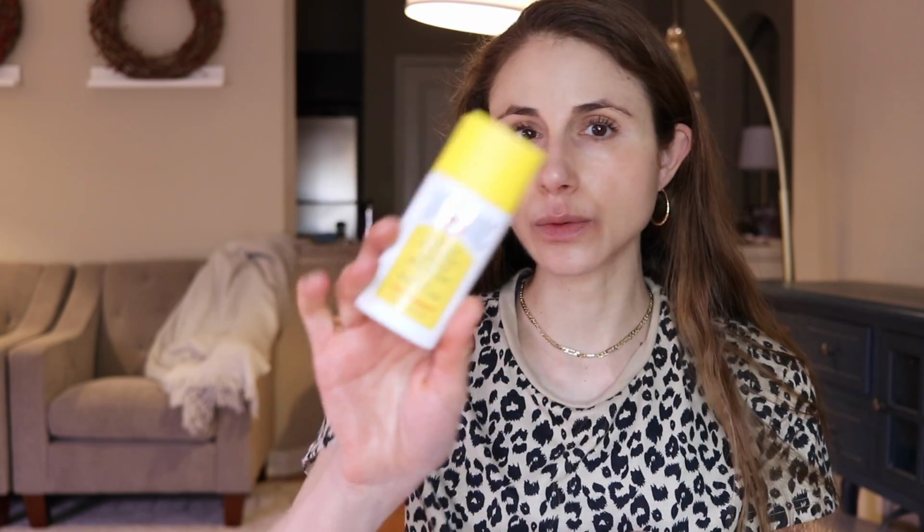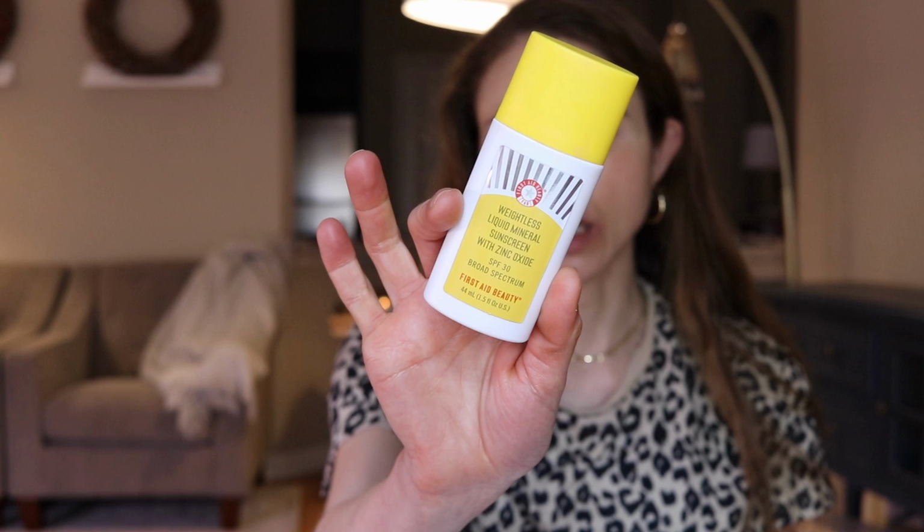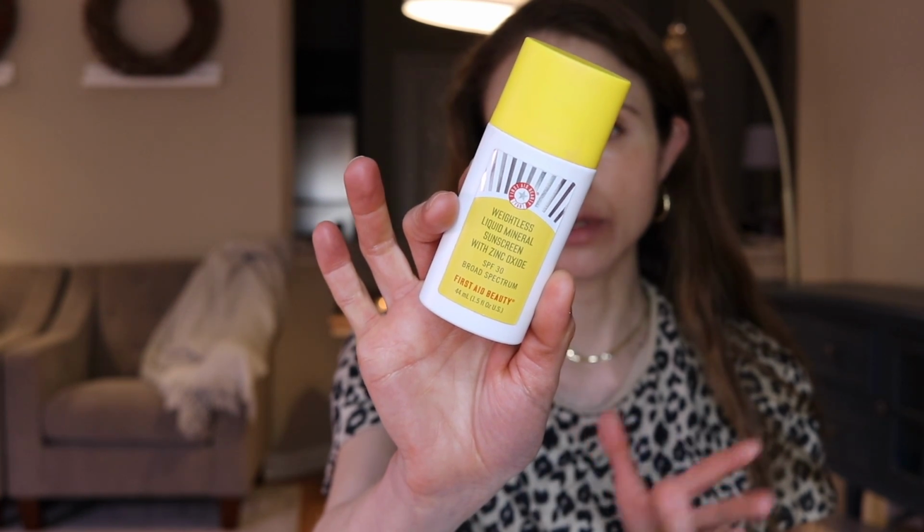All right, skincare wise, I have just a few little failures here. We'll start with the sunscreen. I already reviewed this and shared it with you guys, but just to reiterate, this was a so-so. I think it could be better. It's the First Aid Beauty Weightless Liquid Mineral Sunscreen. This is a tinted mineral sunscreen.